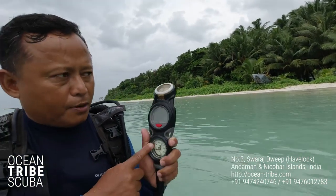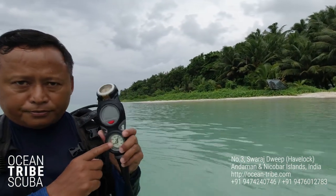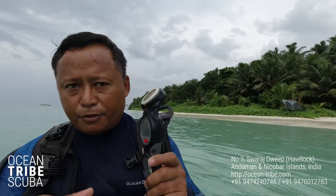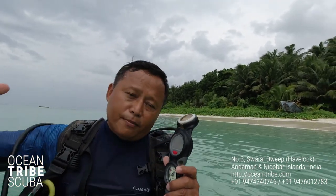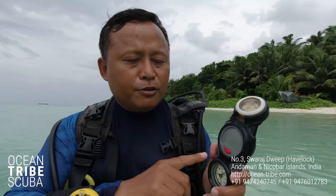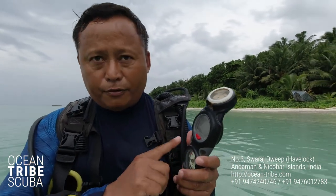If you have 50 bar, that means you're already at reserve. Danger zone. It means you still have enough air even at a depth of 30 meters. You can come back up slowly at the rate of 9 meters per minute and do the safety stop at 5 meters for 3 minutes. Then you can surface. Still, you'll have enough air with the 50 bar reserve. But do not continue the dive when you have 50 bar.